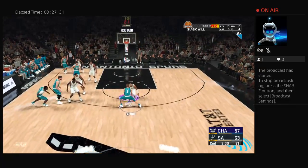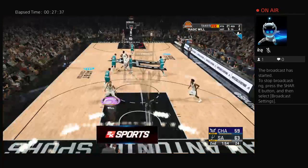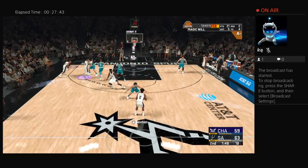Two minutes remaining in the first half. Pass to Şengün. Yes, sir. And it's Ball with the assist that time. Ball's got his third assist of the night. San Antonio's gone 0 for 2 from outside in the second quarter.